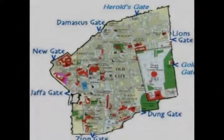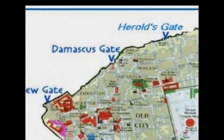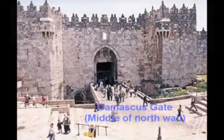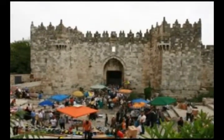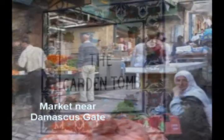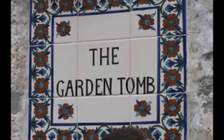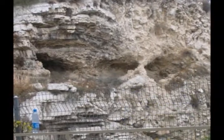Damascus Gate. Damascus Gate is located in the middle of the north side wall of the Old City. It is the most massive and ornate of all Jerusalem's gates. The road leads to Shechem and then to Damascus. With the finding of the Garden Tomb, many Christian archaeologists believe that it was through this gate that Jesus carried his cross to Golgotha to be crucified.